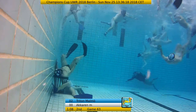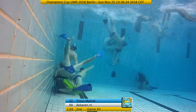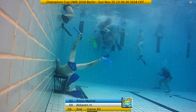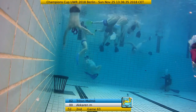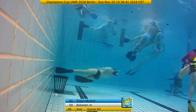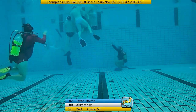Yes, but I think Akkaren here might actually get a chance to have a scoring opportunity, with one player at the basket, but Malmö Triton already snatched the ball away. Two forwards locking the ball here, and they are just trying to keep possession now for the game. And the game is pretty much over here. Yes, for Akkaren. It's just a formality now. Zero lead here. Malmö Triton clearly the stronger team.